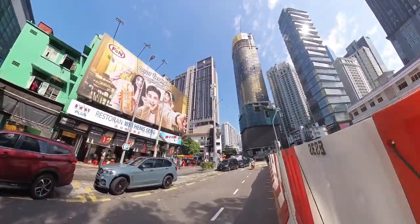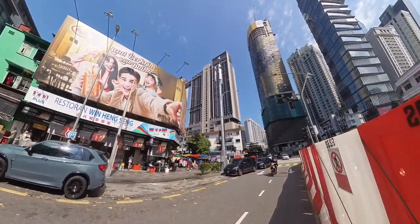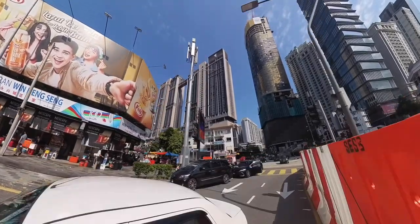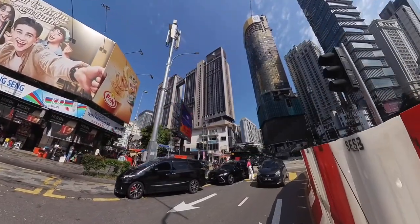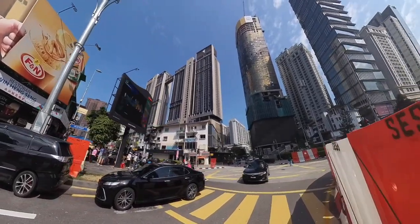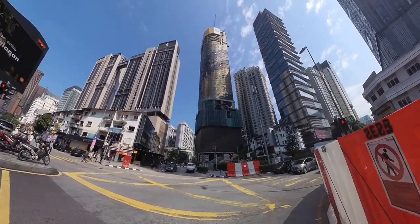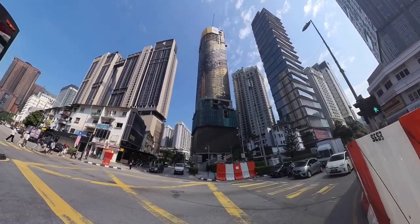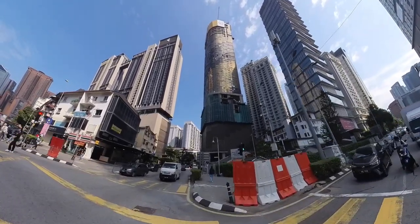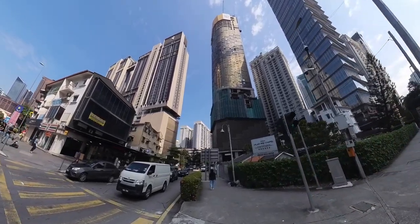I am now walking on Jalan Barat, a connecting road to Jalan Imbi. Jalan Imbi is the south border street of the Golden Triangle in Kuala Lumpur. Meaning that after crossing this street, I am now in the Golden Triangle of Kuala Lumpur.